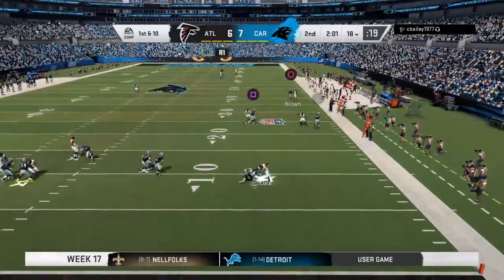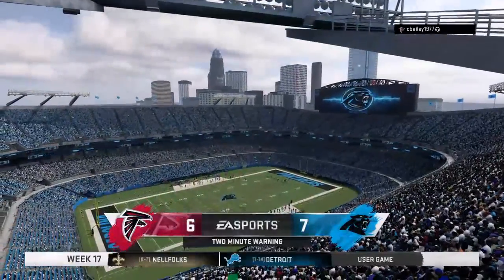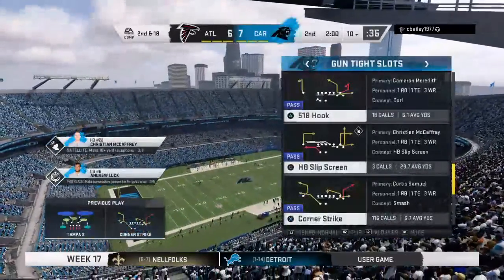So the last one didn't bother you too. Now the pressure comes and he goes down. Just inside the 10, back at the 9.